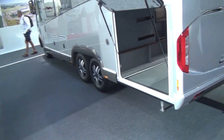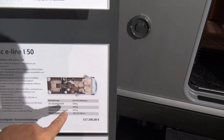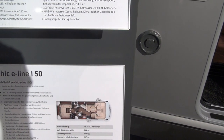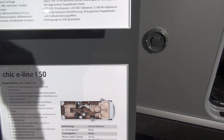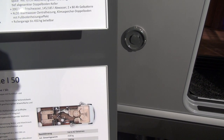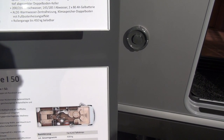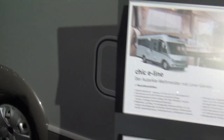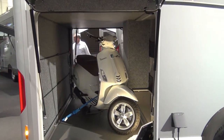Now, have a brief look also at some of the other details. 4.5 tons, 3,360 is its weight, well, I mean, 3,575 in there with the tank and the water and all the rest of it. And so it's got what? It's getting on for a ton, or 900 kilos, let's say, of payload, and 789 long, 227 wide, 305 high. And it's got a big garage as well. In this case, with a Vespa. Let's see how I manage.